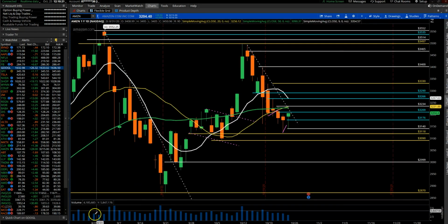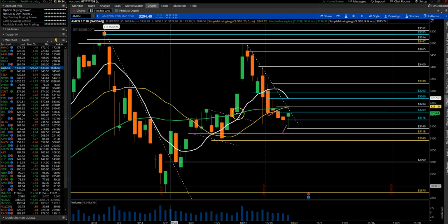We are, however, below the short-term moving averages in this name. We are below the 50 SMA here and even the 20 SMA as well, which is this yellow line. We have these bottom wicks here, which show some buying pressure, but the buyers have not been able to get a follow through to the upside. We had this bottom wick right here, right here, right here, but we don't get any follow through to the upside. That's what's been missing.